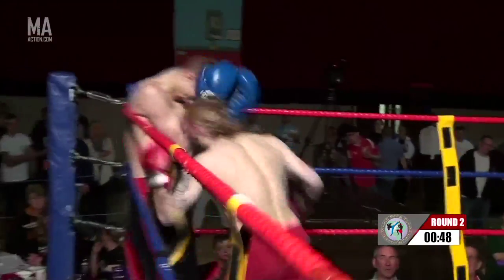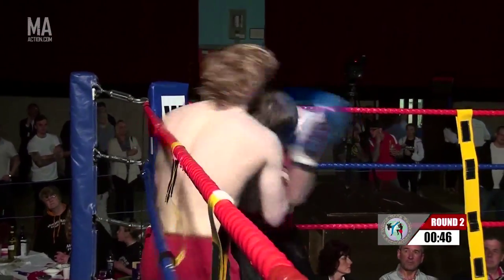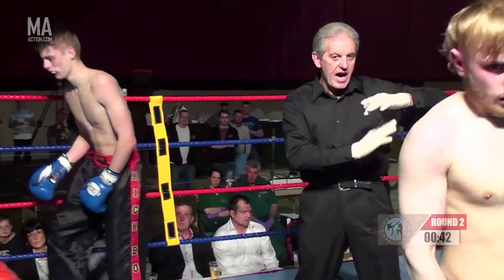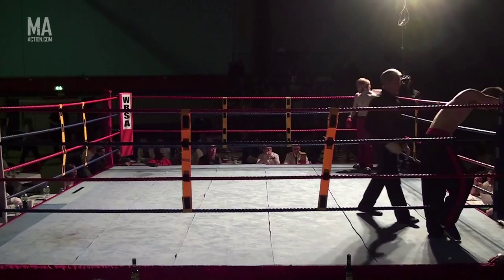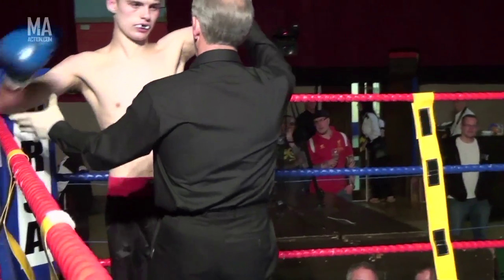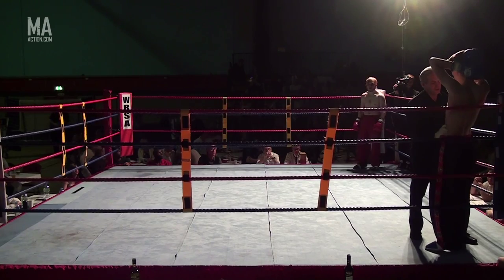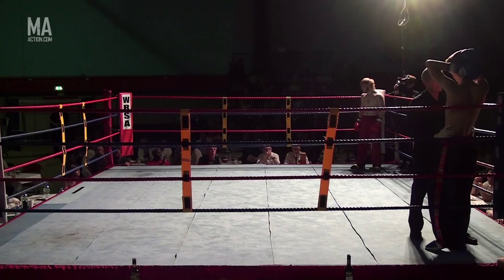Front kick to the face coming from Kevin Smith. Low kick, low there, low as a timeout. The referee's... hitting the groin. Looked like a knee from here, Stuart. Accidental, though. Yeah, totally. It's a knee, but it's accidental.